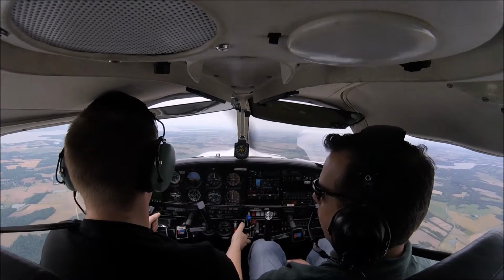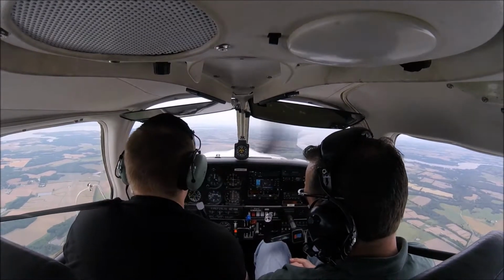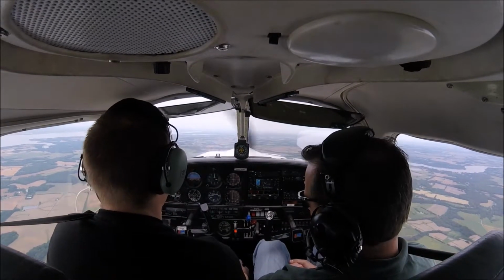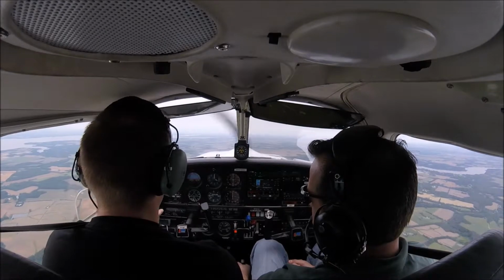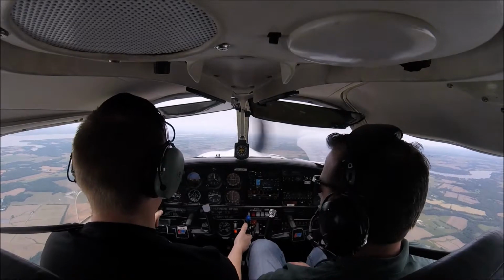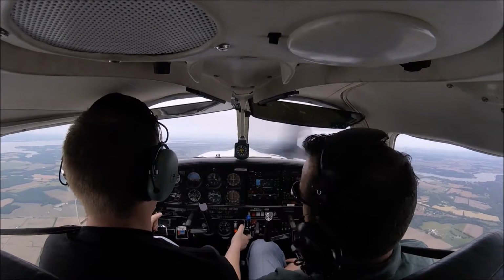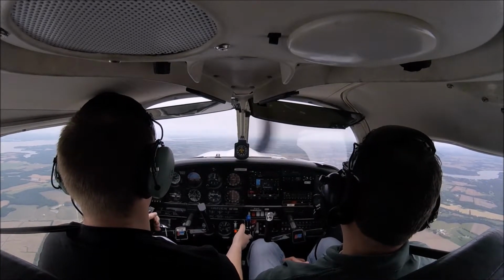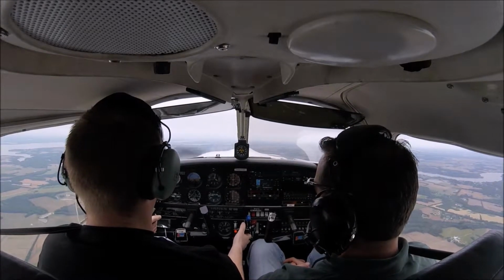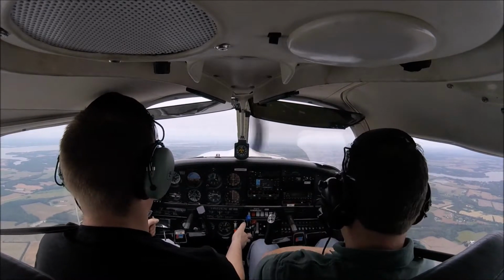So we are below flap speed. Okay. So first notch of flaps coming in. Second notch of flaps coming in. Third notch of flaps coming in. Alright. So you see where our white arc ends? Yep. Alright, just fly straight and level for a minute at 3,000.